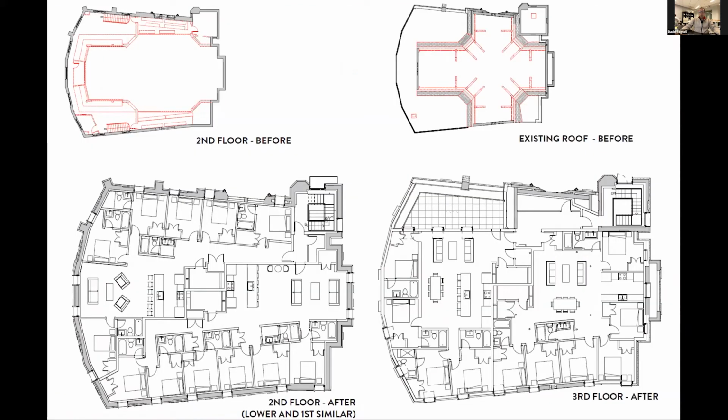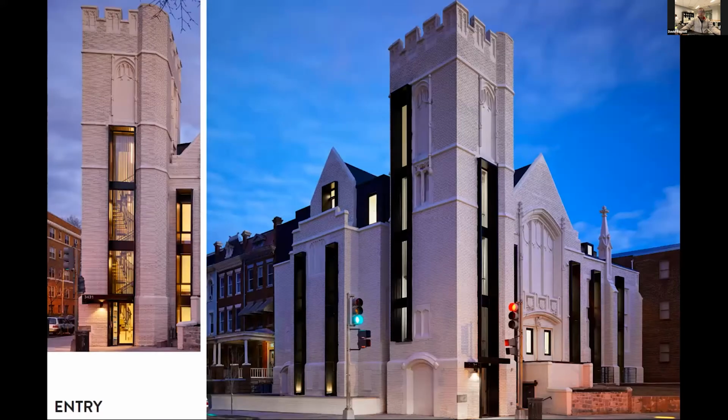So quickly, here's our before and after plan, second and roof, and you'll note on the right, before our structural gymnastics to add the third floor, how it was just the roof. The first and cellar floor plans are quite similar to the second floor plan there. Now, I thought just to close this out, it might be interesting to quickly walk through the completed building interior.